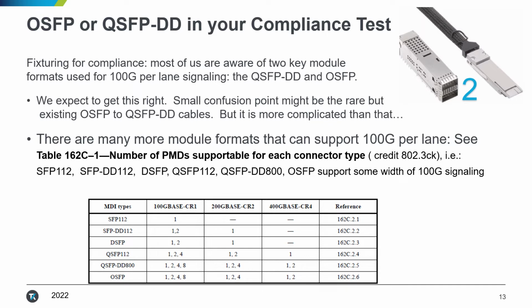In fact, there is a whole table of them listed below in the IEEE 802.3ck table, and there are a number of PMDs supportable for each connector type. So consider that before you provide yourself or provide fixtures for the test. If you find out that the device under test requires a different fixture than what you planned, you have a significant delay before you can start testing.